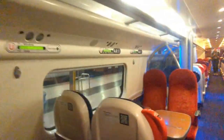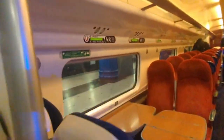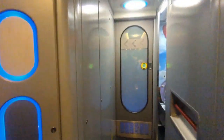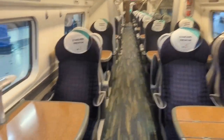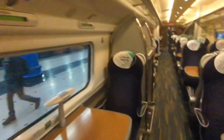Now, this coach U has unreserved seating. On the class 390s, coaches C and U in standard have unreserved seating. Also, coach G on the refurbished sets. Unreserved seating in first class can be found in coach K. This is coach G, which is standard premium on the non-refurbished sets, and has unreserved seating.